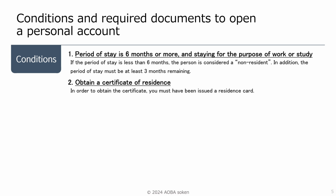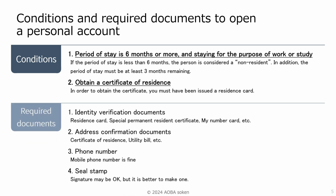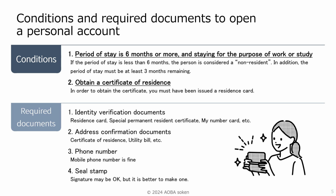The other thing is that you have obtained a certificate of residence. Please note that in order to obtain the certificate, you must have been issued a residence card. Next, let's look at the required documents. Please note that this is a general example, but it may vary depending on the bank. Opening a personal account is relatively easy if these conditions and required documents are fully met.